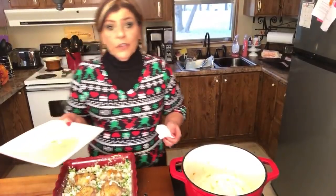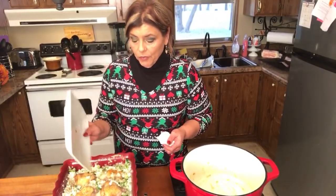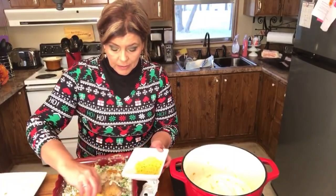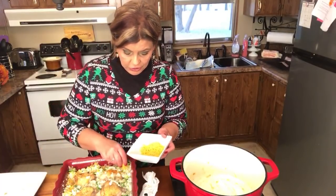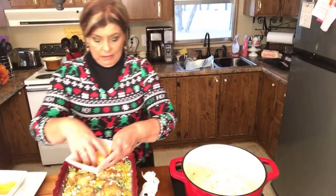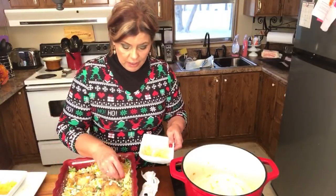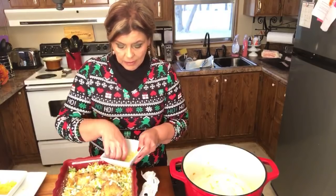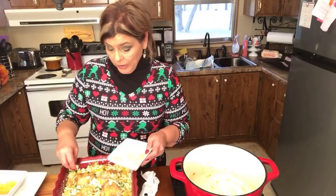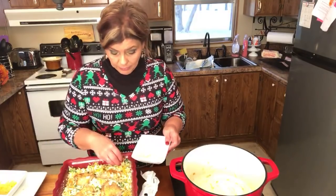Now, I do have a little bit of drippings left, and I'm going to go ahead and just drizzle that last little bit of chicken juice right there. And then I'm going to take this, and I'm going to do a little cheese right there. And I'm kind of just going around the chicken, y'all. You can cover this with foil and bake it on 300. I like 375 because it keeps your chicken from turning to absolute rubber.